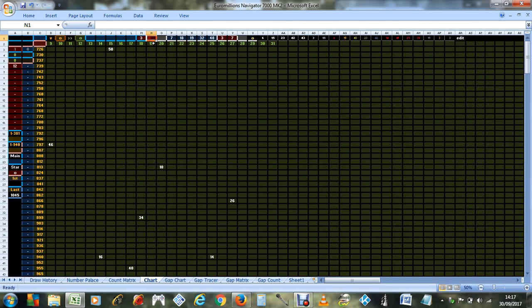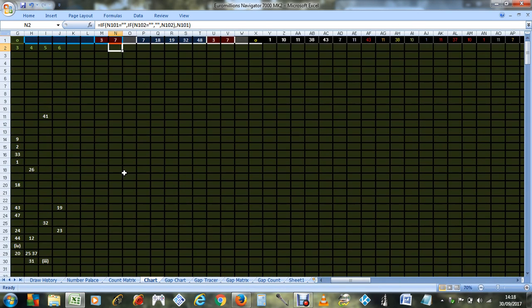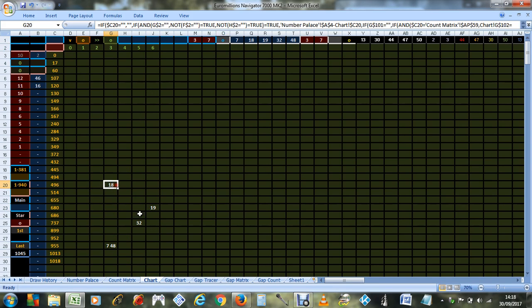Now if we look at the main number chart for star numbers 3 and 7, this is where all the numbers are on that chart for those two star numbers. Interestingly enough, 19, one of the most frequent, there it is, quite overdue for its frequency. And there's the other numbers.